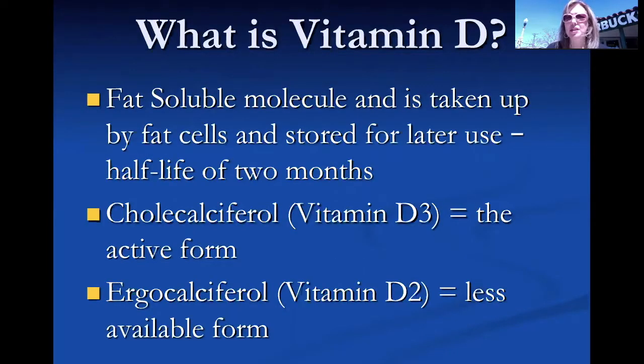What is vitamin D? Initially, vitamin D was thought to be a vitamin. It is a fat-soluble molecule that our body's fat cells take up and store for later use. It actually lasts in our system. The half-life of this substance is about 2 months. So if I had a huge shot of vitamin D right now, it would last about 2 months before there was less than 50% left in my system.